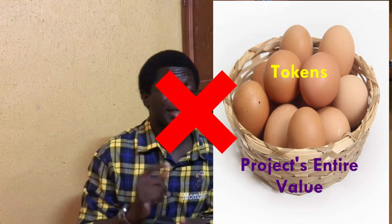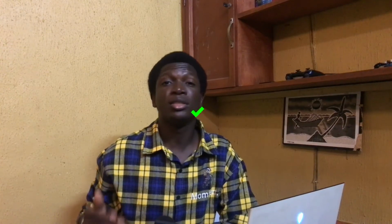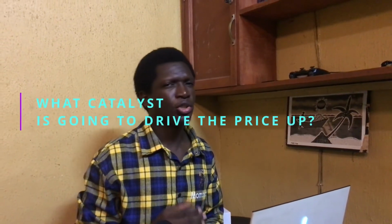And speaking of tokenomics, ideally a project should not have 100% of its funds inside the token. Good projects usually have funds locked up for developments. A bonus point to the projects that allow the community to determine how those funds should be spent in order to advance the future of the projects. An example of this is Uniswap. So the takeaway here is this: whenever a project presents itself to you, make sure to ask, what catalyst is going to drive the price up?